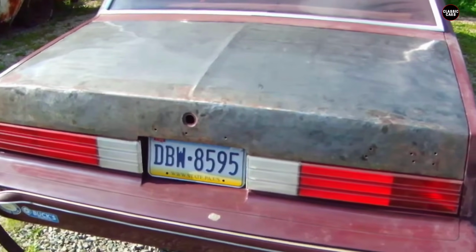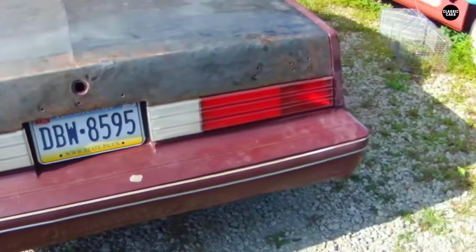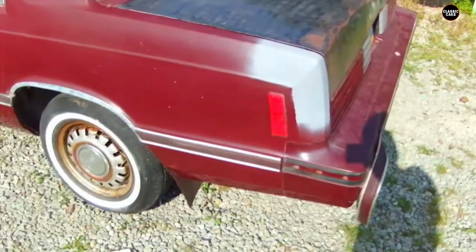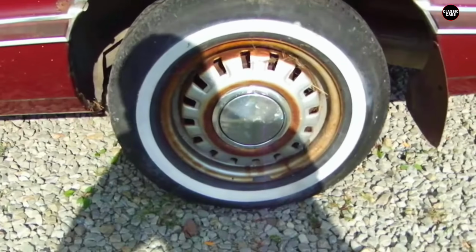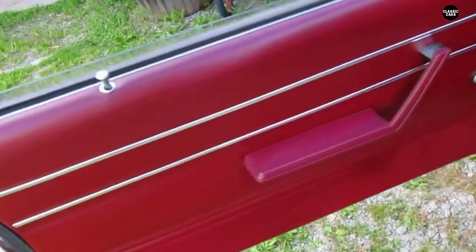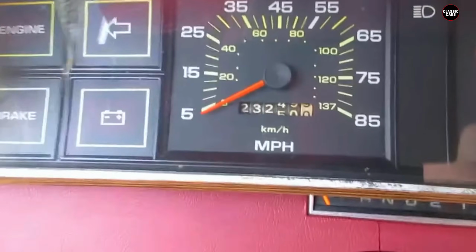All of this contributed to an interior experience that felt more like a budget rental car than a vehicle designed to entice private buyers. Performance was similarly underwhelming. Most Dodge Aries and Plymouth Reliant models were equipped with small, four-cylinder engines that prioritized fuel economy over power. While this was understandable given the economic climate of the early 1980s, it made for a driving experience that was, at best, adequate and, at worst, painfully sluggish.